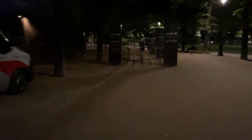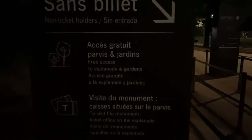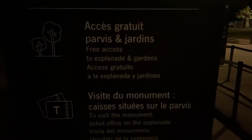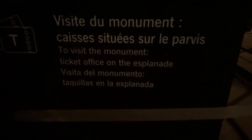Okay, so this said that I need to go here. And then apparently I will be able to access somewhere. Okay, so this says non-ticket holders. Accès gratuit par vie et jardin. So free access to esplanade and gardens. I think we fit this category. Visite du monument qui est situé sur le parvis. Okay, so if you want to visit the Eiffel Tower, you can buy your tickets on the esplanade. Let's go.